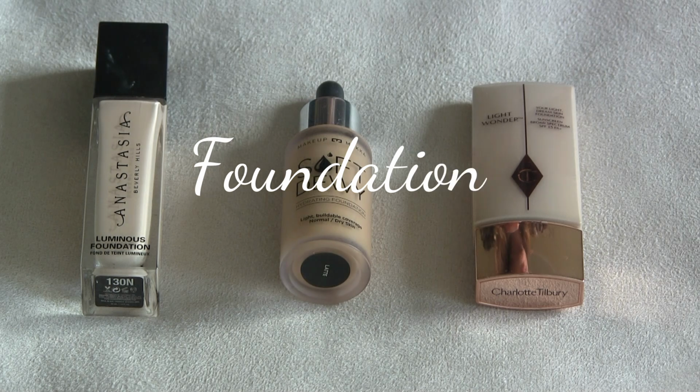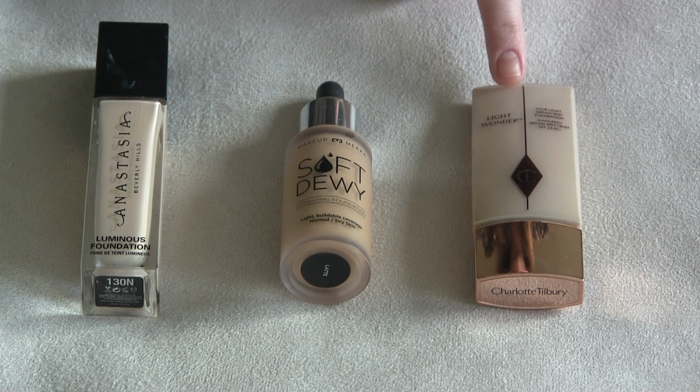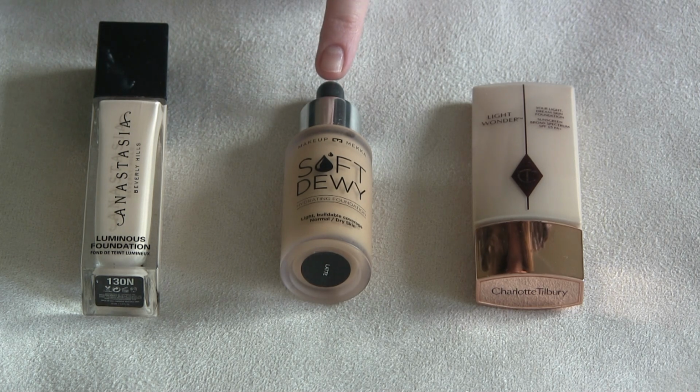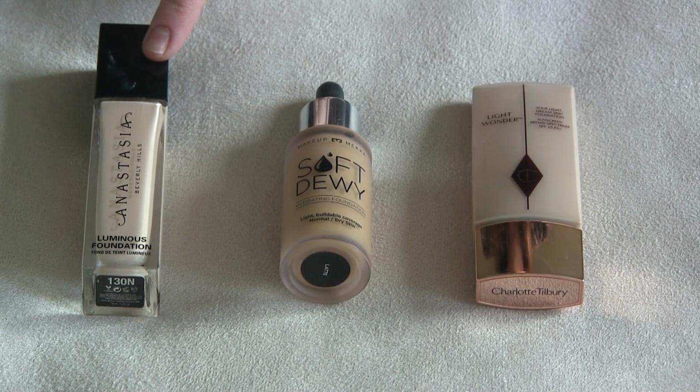For foundation, just like last year, I still have 3. This is my favorite, the Charlotte Tilbury Wonder Light. I believe it's in number 2 light. The Makeup Mecca Soft Dewy Hydrating Foundation for normal to dry skin. This one's in the shade Latte. And then I have the Anastasia Luminous Foundation in 130N.